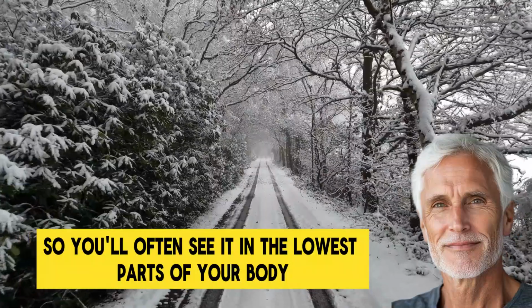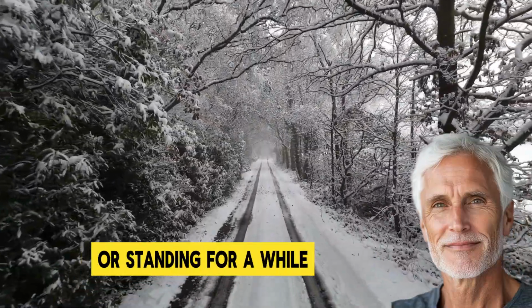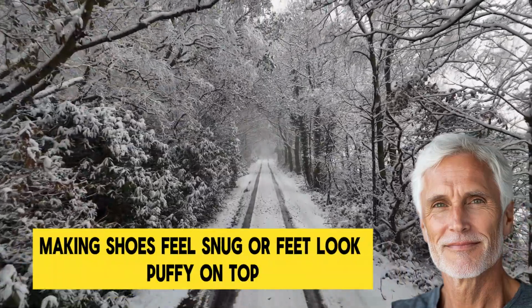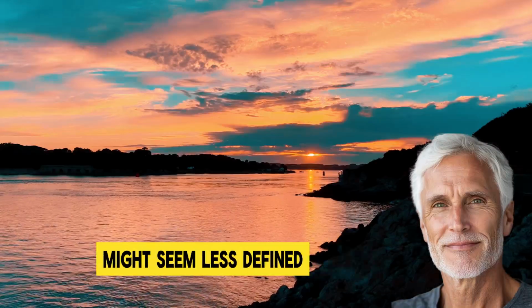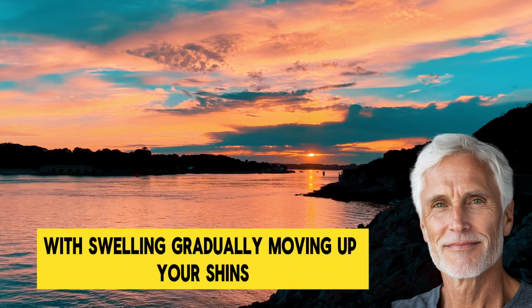So, you'll often see it in the lowest parts of your body, especially after you've been sitting or standing for a while. This means you might notice it in your feet, making shoes feel snug or feet look puffy on top. You might see it in your ankles, where the shape of your ankle bones might seem less defined. Or it could affect your lower legs with swelling gradually moving up your shins.